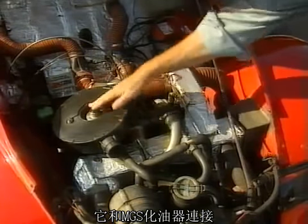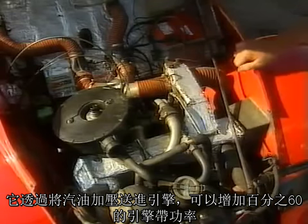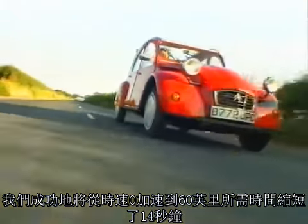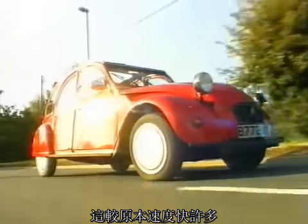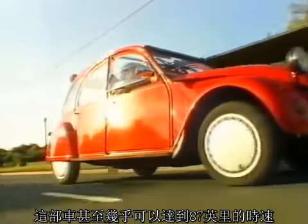Breathes through an MGB carburetor and basically stuffs a load of gas into the engine. You get a 60% bigger bang. We managed to shave 14 seconds off the 0 to 60 time. It went from 34 seconds 0 to 60 to 20, which isn't amazingly quick, I'll give you, but it is a hell of a lot quicker than they used to be. And the car would do 87 miles an hour flat out, honest.